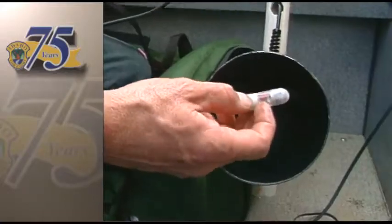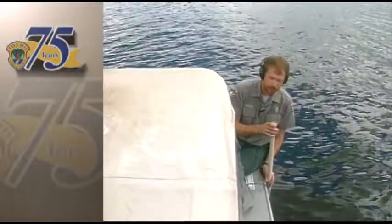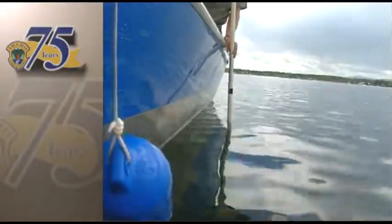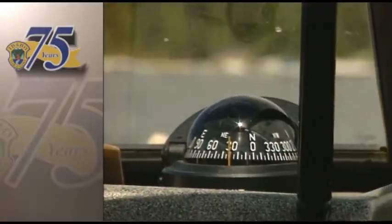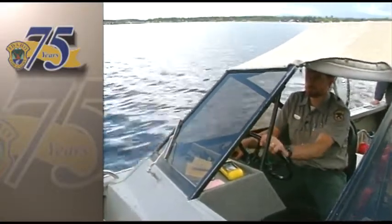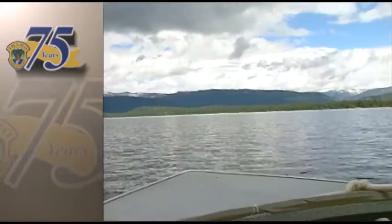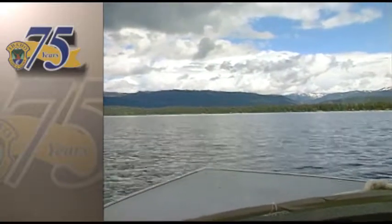The tags look like this. What I do is just put this ear in here and slowly turn it 360 degrees till I hear a beep. And then I get a direction on it, and I'll take the boat over there so I can get right over top of the fish. Every 2 to 3 weeks, all year round, Paul comes out here and systematically searches the lake until he locates all 10 of his tagged fish.